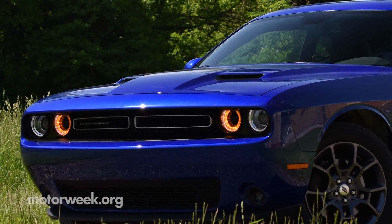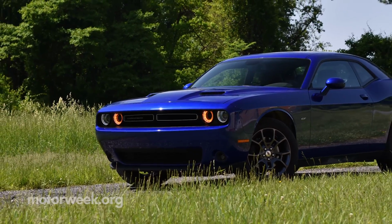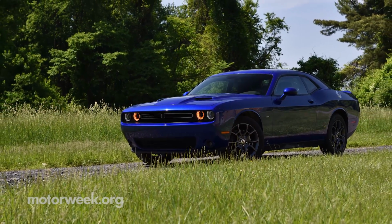2018 Dodge Challenger GT all-wheel drive. It's about $34,000 to start, and actually, when you compare it to the typical SUV out there today, it's a pretty good buy.